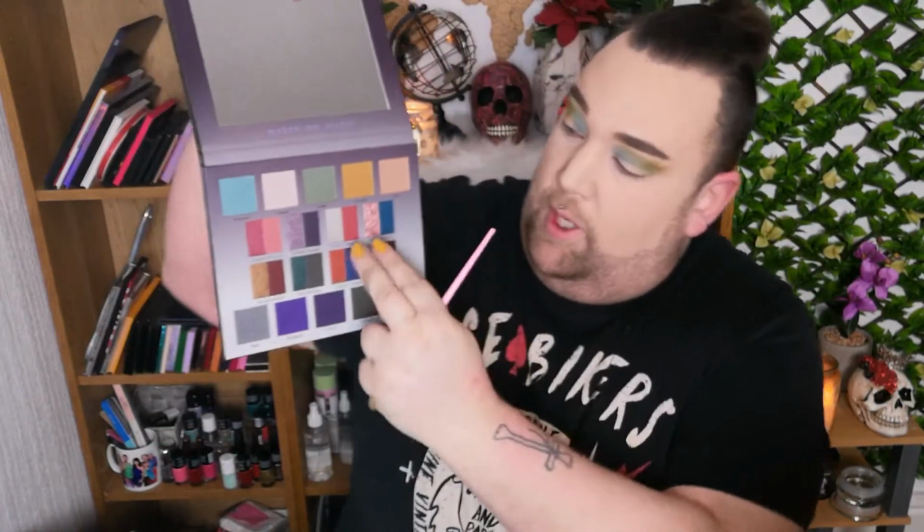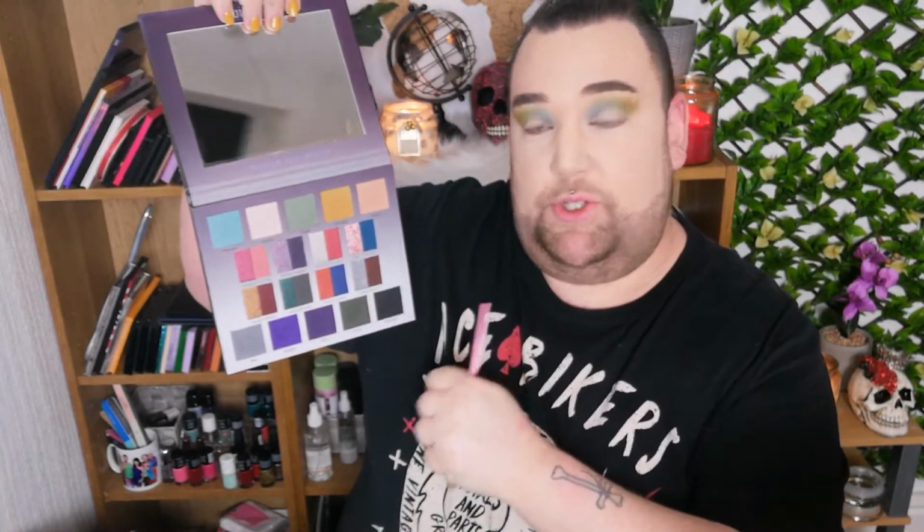Ooh, I'm loving that. It's turned it into a dark sage colour, but I'm liking it. So I'm going to take this blue. How do I show you? I like this palette because the two middle rows, the pans are split into two, so you've got double the colour. So I'm going to take this colour called Creep.